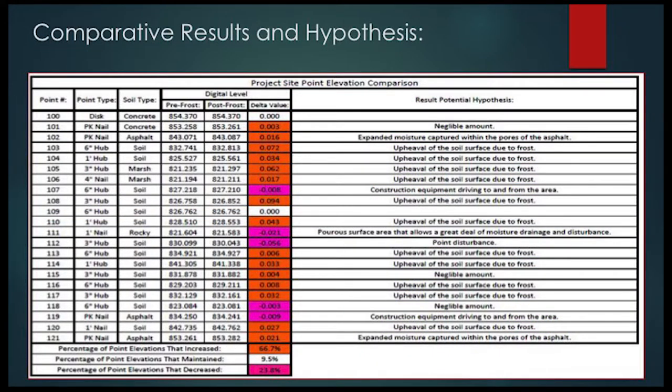This slide shows our results for the digital level, as it was the most accurate. The info includes, from left to right, the point number, the point type, the soil type, pre-frost measurement, post-frost measurement, and the delta values. And on the furthest right, possible theories as to why those were the results we received.